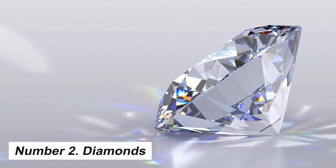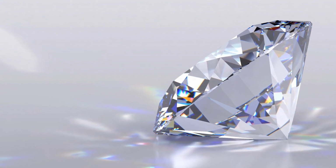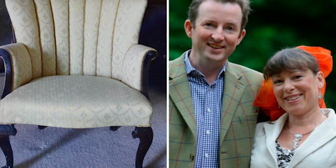Number 2. Diamonds. Diamonds are more than just a girl's best friend. They're everyone's friend, and it's even nicer when you can receive them for free inside a chair. Angela Milner Brown, 50, lives in Biggar, South Lanarkshire, with her husband Angus, 47. They paid £5 at an auction for an antique chair in 2006. The pair recalls that the chair was in poor condition and matte because they lacked the funds to restore it. It ended up in the attic.